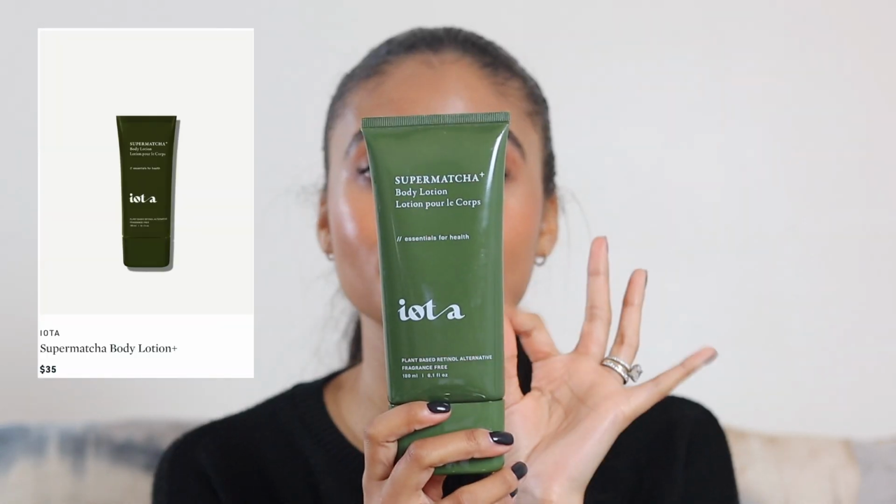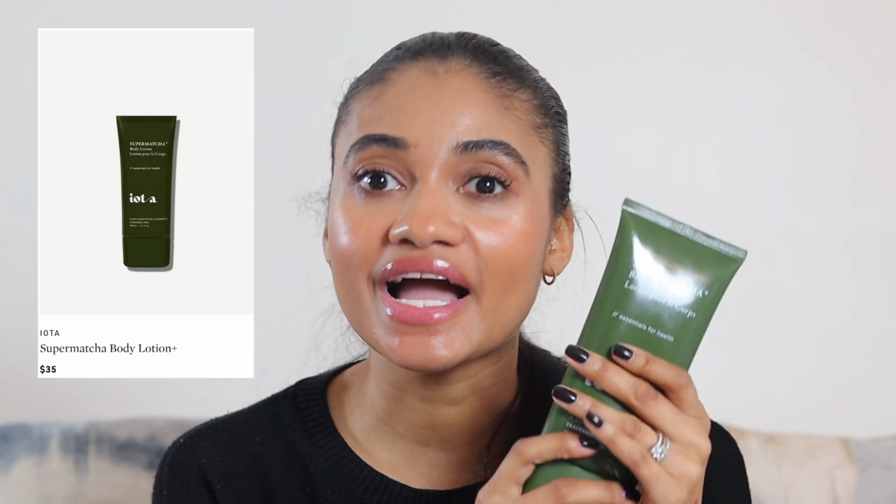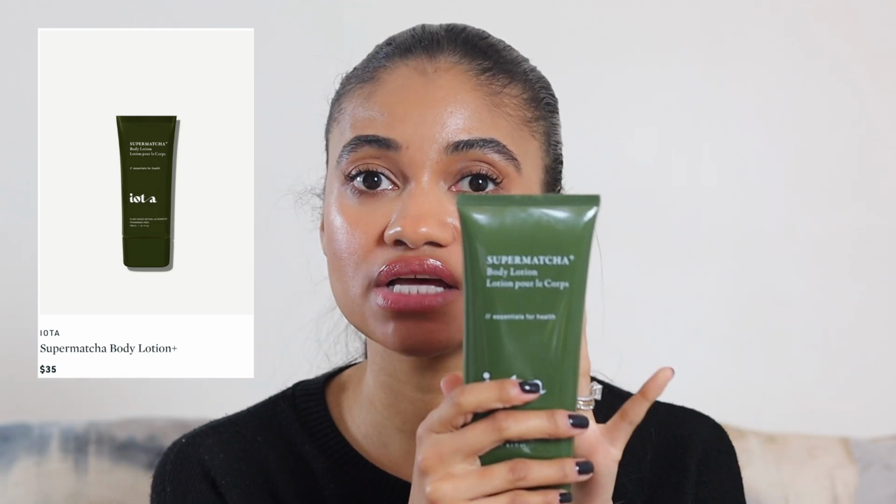So then I have this one from Iota, which I love. And this is kind of a retinol alternative, but I have noticed a really big difference using this as well. This is so good. It's nice and liquid and hydrating.